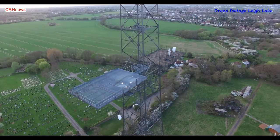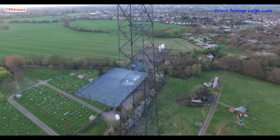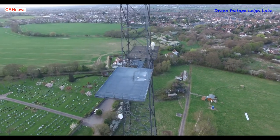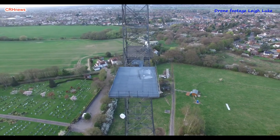What's the future, do you think? Is this going to become like Bawdsey, a Marconi museum? I'm not aware of any plans amongst anybody at the moment that would bring anything else to the site.